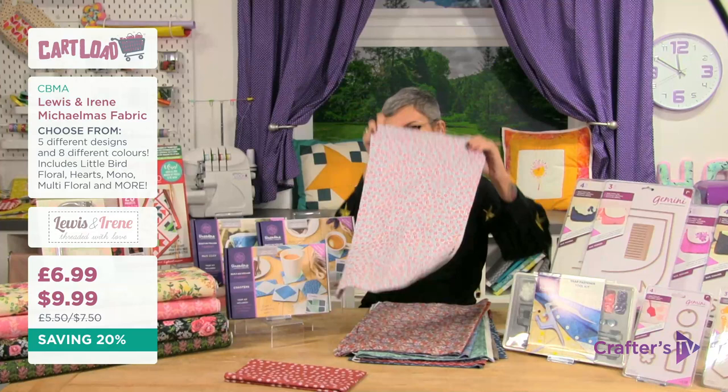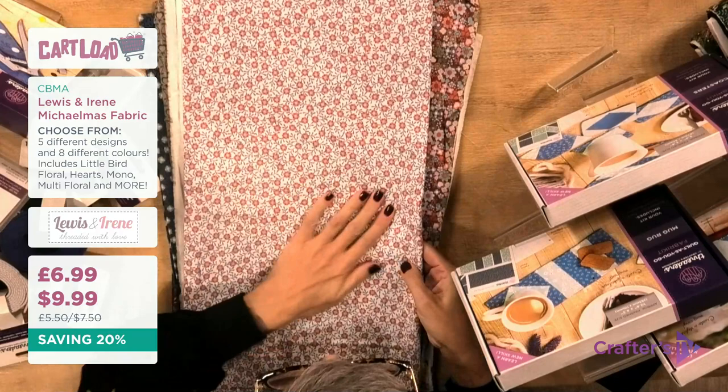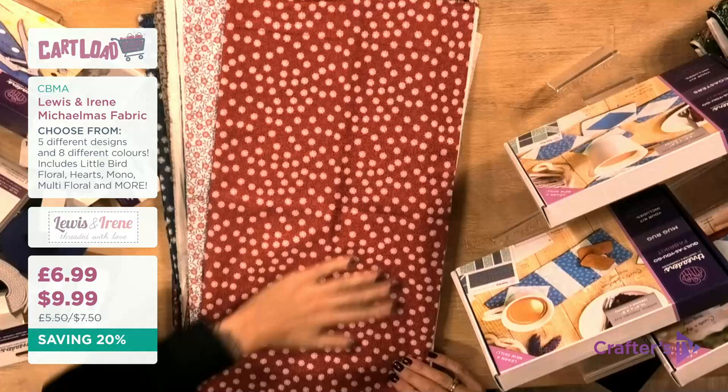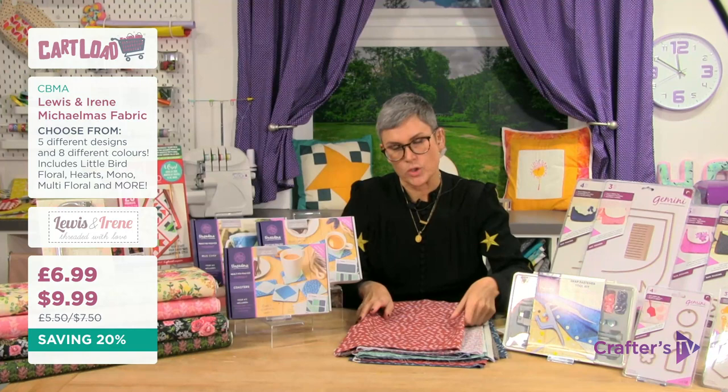And then there's this little ditzy floral, which has the tiniest little flecks of metallic. So it just kind of catches the light a little bit, but is not too much and too in your face. And then exactly the same with this beautiful little floral. And again, that's got your little bits of sparkle in. So there's just enough sparkle in those to be pretty, but not so much that it looks a little bit tacky, because sometimes it can.